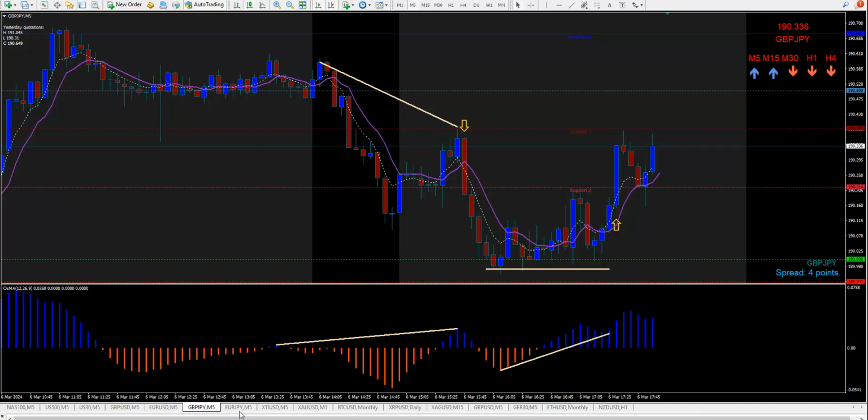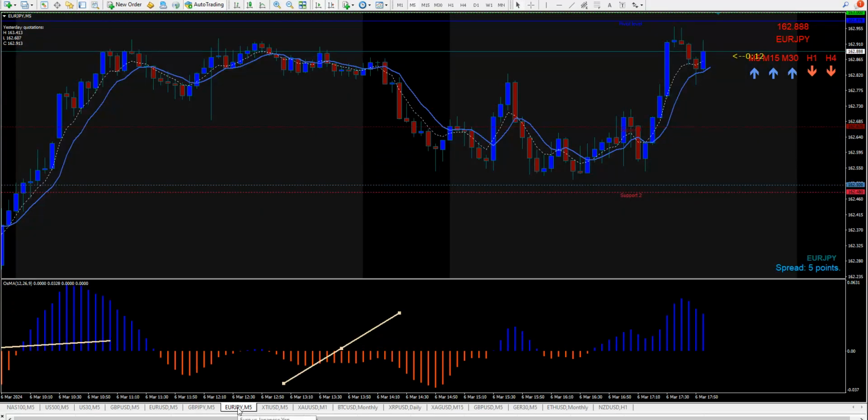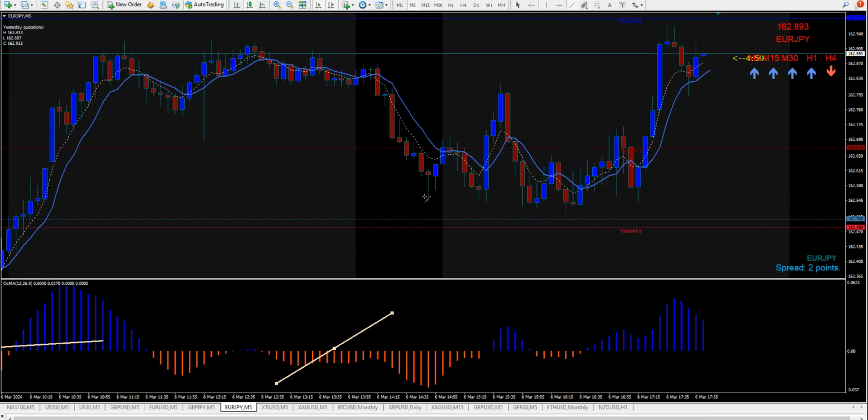Okay, let's look at the euro yen. Oh, I need some water. Okay. There's a double bottom. Right here. There's another.